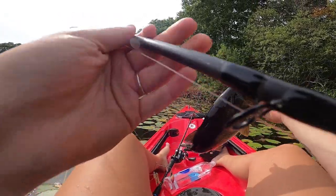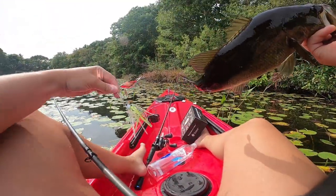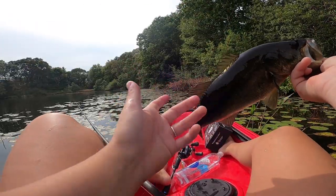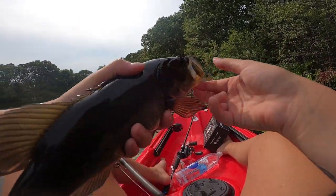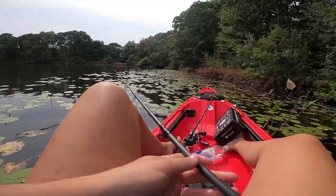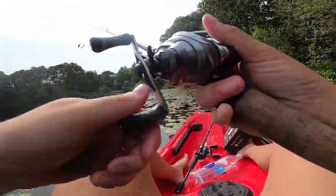So I was super nervous that like a lot of ponds, hard baits might not work that well, but this is a super clear pond and white and chartreuse are like super great colors to use here. So I was very confident and then I lost confidence and now here we are with a beautiful largemouth. Oh, sorry guys. Well, fish number one on the spinnerbait. Thank God. I was getting super nervous.